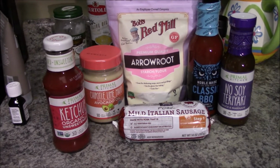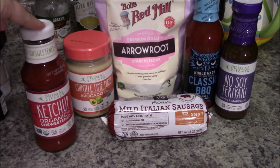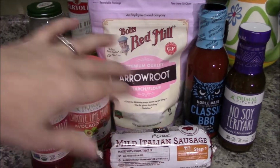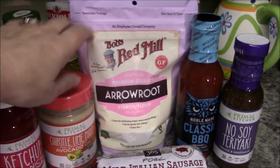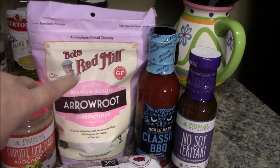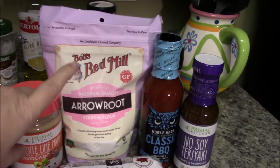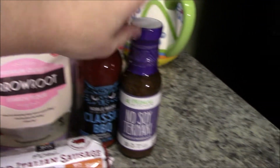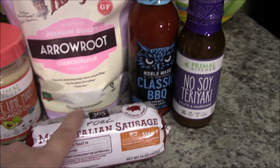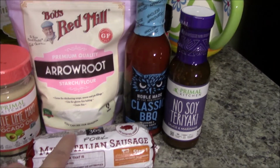We just got back from Whole Foods, and this is what we got. We got the Primal Kitchen organic unsweetened ketchup. All of this stuff is Whole30 approved. We got some more of the Chipotle lime mayo because we really love that. We got some arrowroot flour because that is a good thickener. And the Primal Kitchen no soy teriyaki.